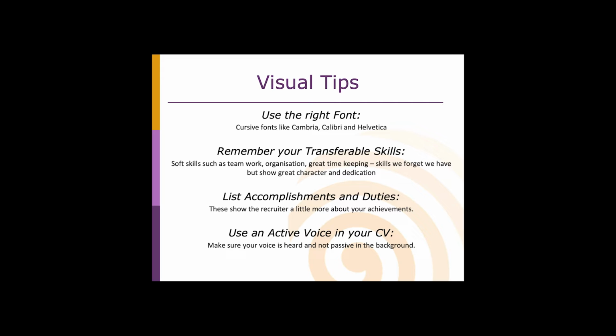Think about your accomplishments. This is something that is really good for a recruiter or hiring manager, because they have no idea what you're good at. By showing your accomplishments, you can set your CV apart from other people's.